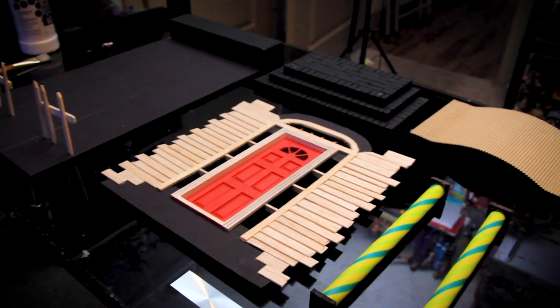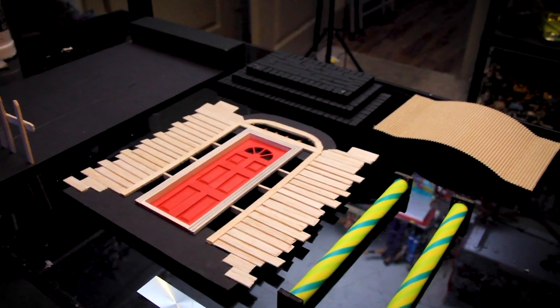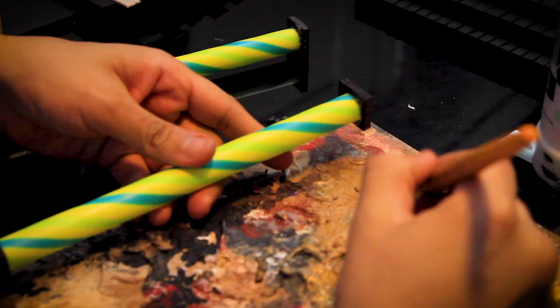Hello? Alright guys, so as you can see, all the pieces are basically assembled, and now it's time for the painting.